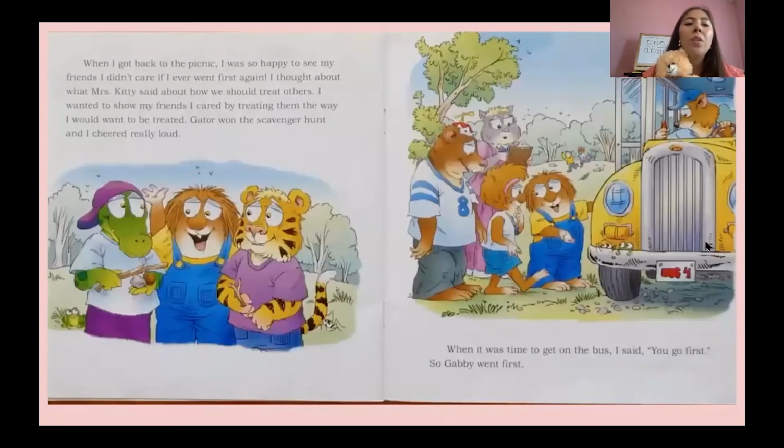When I got back to the picnic, I was so happy to see my friends. I didn't care if I ever went first again. I thought about what Miss Kitty said about how we should treat others. I wanted to show my friends I cared by treating them the way I would want to be treated. Gator won the scavenger hunt and I cheered really loudly.